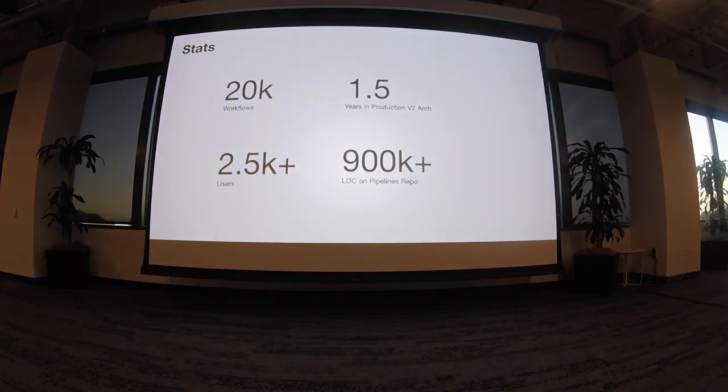So here are some stats. We have around 20,000 workflows that we're running. This architecture that I mentioned has been in production for about a year and a half. We have about 2,500 plus users that are using the system. And our workflow monorepo is almost 1 million lines of code.